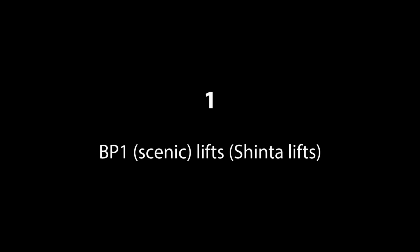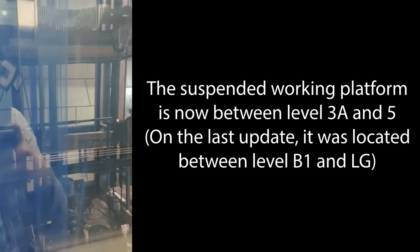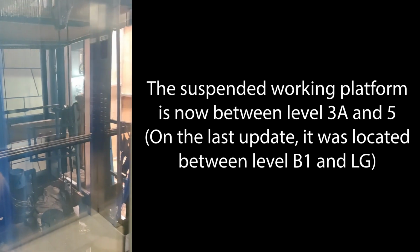Number 1, BP1, Scenic or Shinta, lifts. The suspended working platform is now between level 3A and 5. On the last update, it's located between level basement 1 and lower ground.